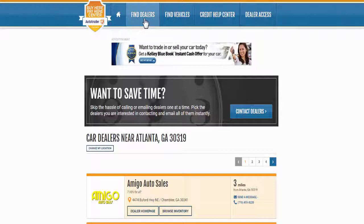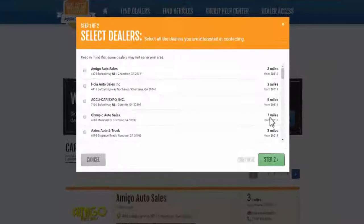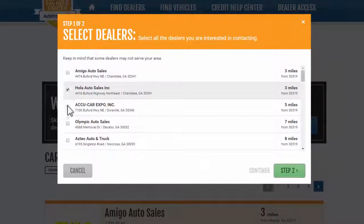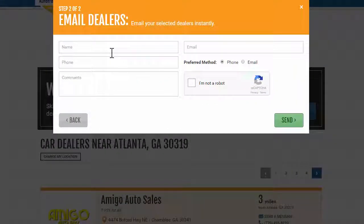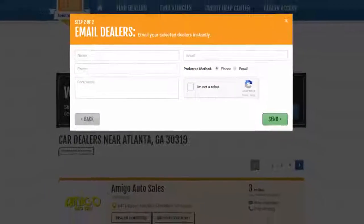Customers can also search for dealers in their area that currently have inventory and can send multiple inquiries to dealers with one simple form. The customer selects which dealers they would like to hear from, fills out the email form, clicks send, and they just sit back and wait for the dealers to contact them.